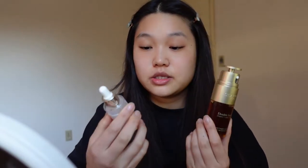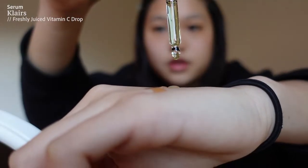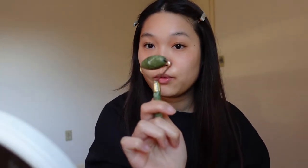And then with this, I will use a vitamin C serum. And then before it fully dries, I like to go in with a roller and just roll out the product so that it's fully absorbed.